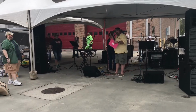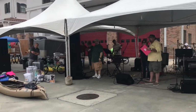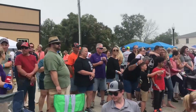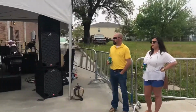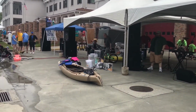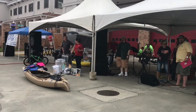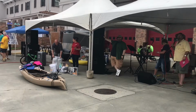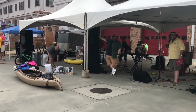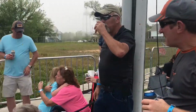Obviously, I don't know what these things cost. Who'll give me $200 on a kayak? 150. Who'll give me 150 on a kayak? And $100 bid right here. Give me the white shirt. $100. Looking for 105. Who's got 105 on a kayak? 105 to the gentleman in the white hat. 120 to the gentleman in the black shirt. 150 to the gentleman in the white hat. 150. We're looking for 155.